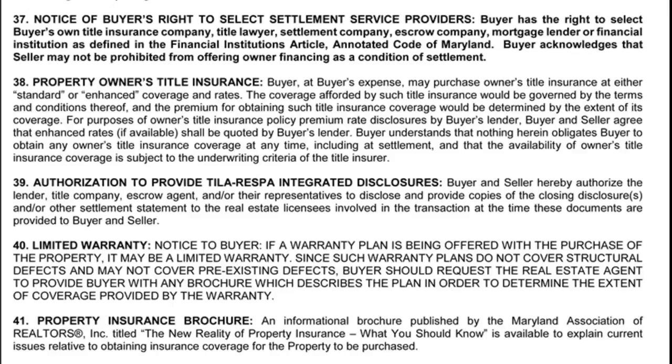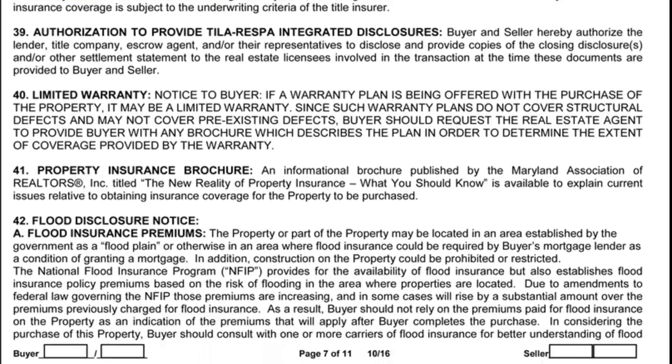Paragraph 40, limited warranty. The buyer is advised that any home warranty plan provided by the seller may be a limited warranty. Paragraph 41, property insurance brochure, self-explanatory. That just gives a disclosure about property insurance brochure. 42, flood disclosure notice. Same thing, that's a notice on flood disclosure, floodplain, and a link to go check it out to see if they're in a floodplain.